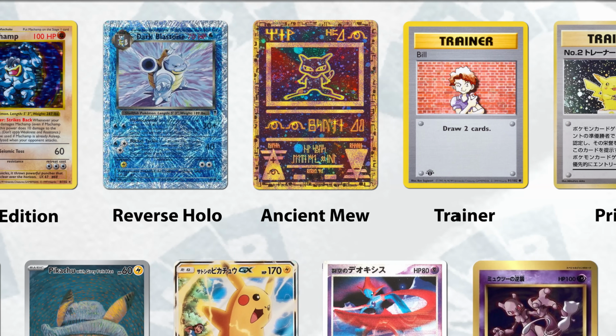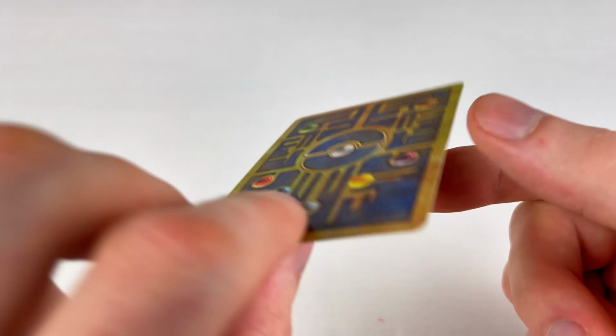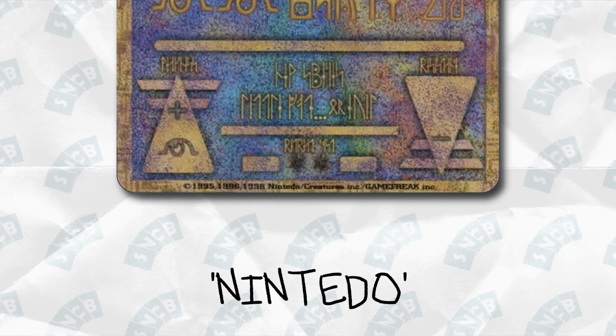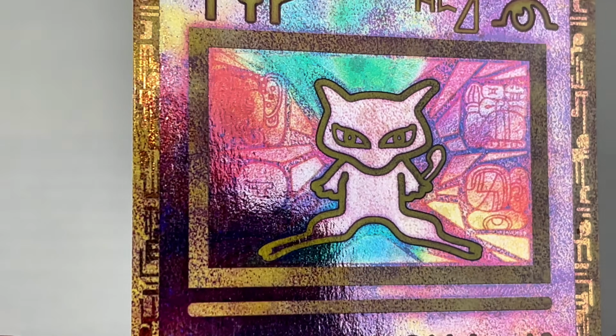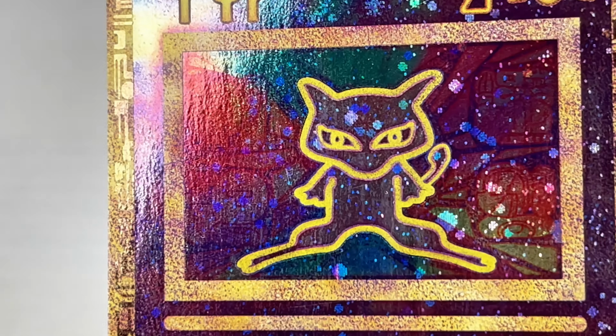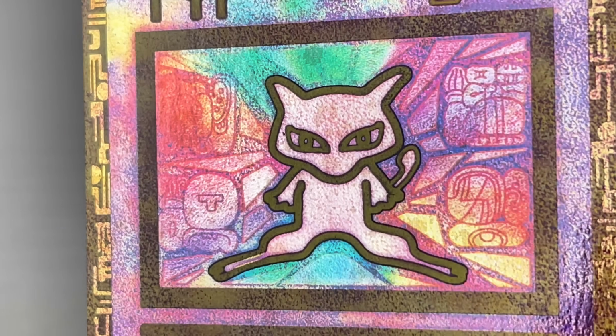Ancient Mew is a one-of-a-kind card. There are a few different versions of Ancient Mew, most notably the Nintendo error, where they misspelled Nintendo. But it's still unique because they never made another ancient card like this. To get one, you had to see Pokemon the Movie 2000 in theaters about 25 years ago.